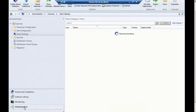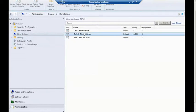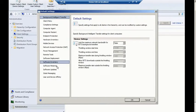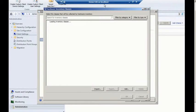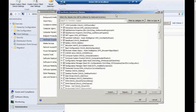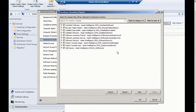OK, so let's go to client settings. So I talked about default client settings. This is your base set of settings which you're going to use for probably most clients. Now, the much popular MOF editor has been replaced by this wonderful UI, which gives the ability to switch on hardware inventory classes. And you can actually filter even for particular classes. So if you want to switch on asset inventory classes, asset intelligence, rather, you can do that. So that's pretty cool. And you can also filter on classes that are just enabled.